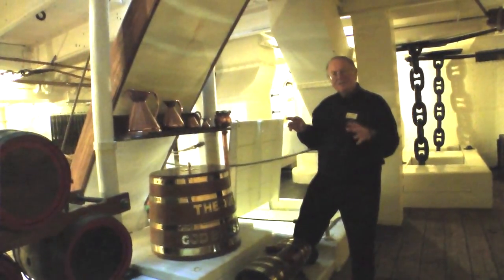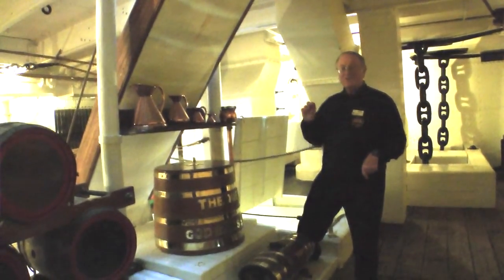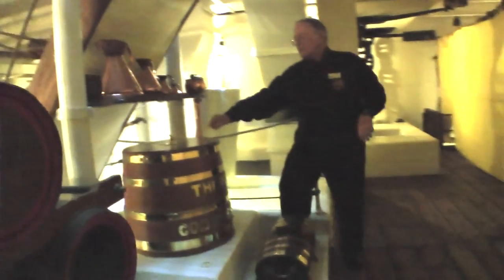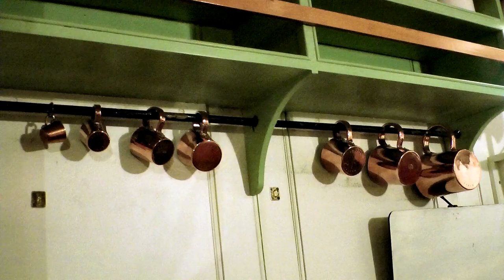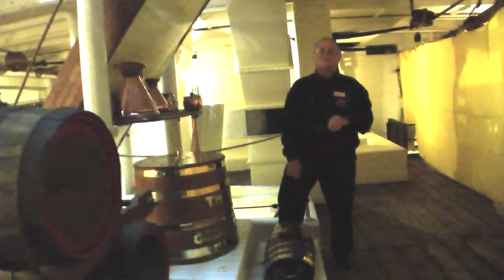The senior ratings, the warrant officers and the officers, would get neat spirit, an eighth of a pint. And the rest of the rum would go into here and be mixed with water on a ratio of 2 to 1. That's 2 of water to 1 of rum, and that made grog. The grog is what was issued to the sailors using the measures that I showed you earlier on.